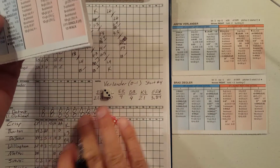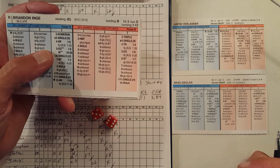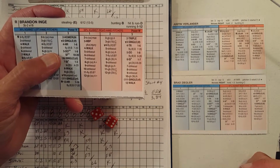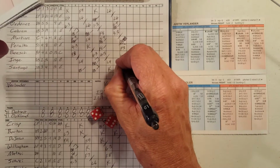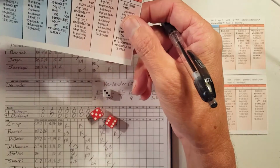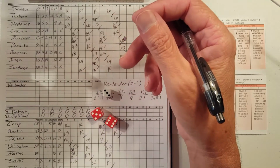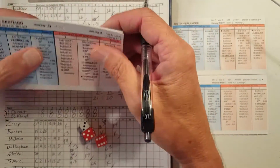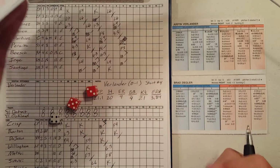Brandon Inge, a 3-11. 3-11 is a single. Single for Brandon Inge. Single to right. Brennan Bosch is a 1-13. They're just going to go station to station. Ramon Santiago with the first and second, 1 out.